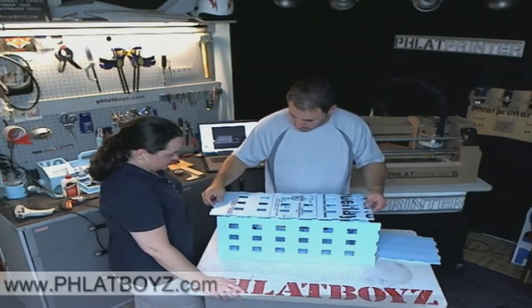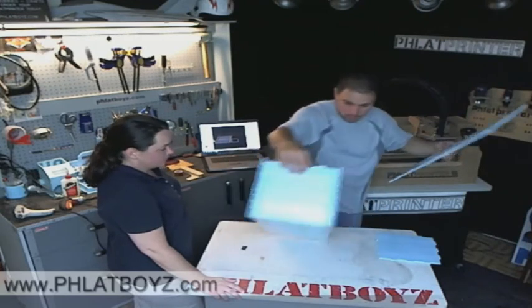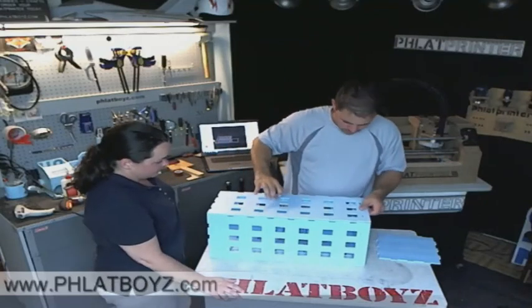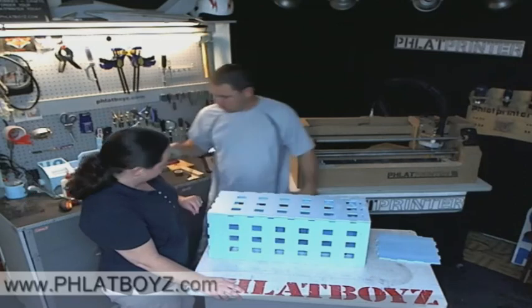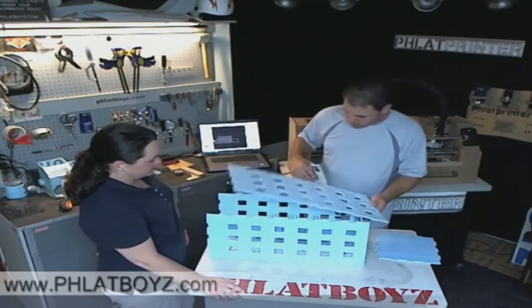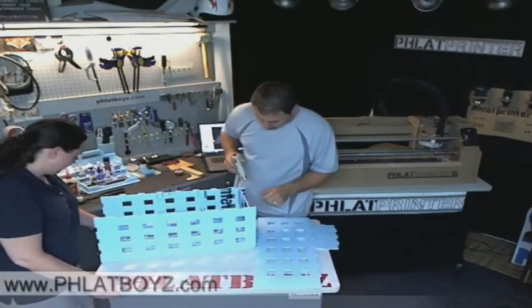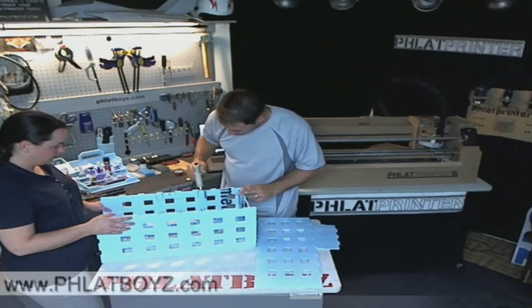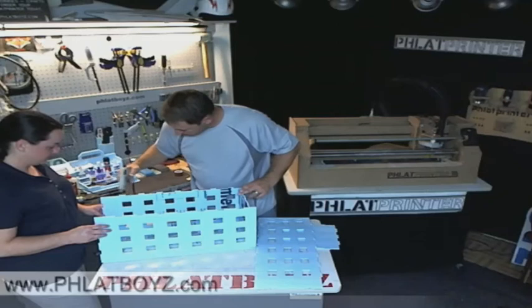So this one's going to be reversed. No, I'm upside down. Phew. Right? Yeah, there we go. I thought we were in a bit of a predicament there. This one's going to be tough because we have so much gluing to do. Can't reach it. Come on, go, go, go. I'll flip the whole building around. No, you don't. You're fine.